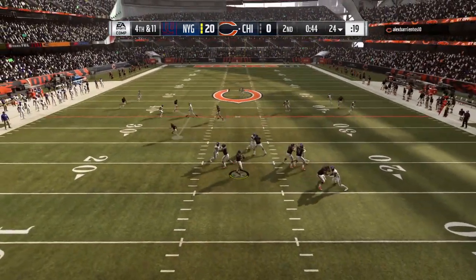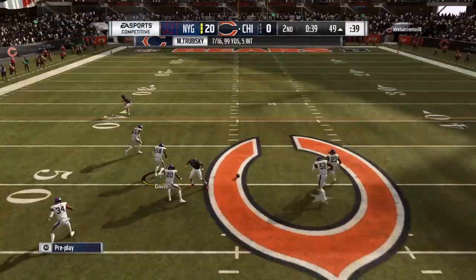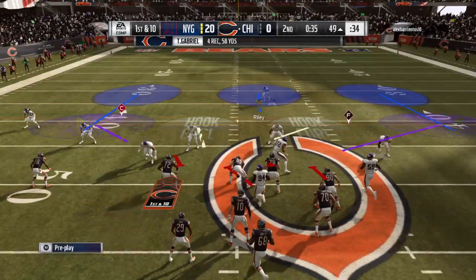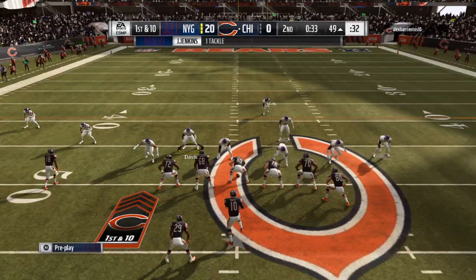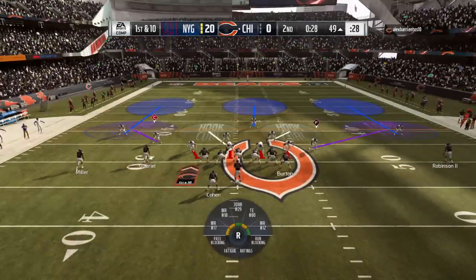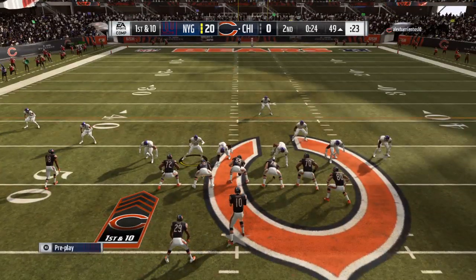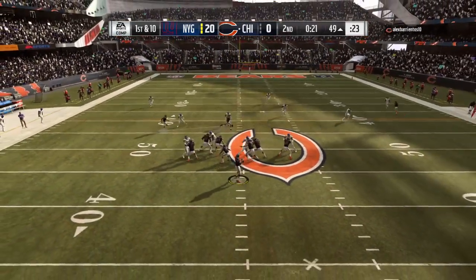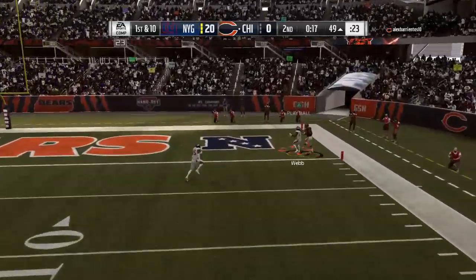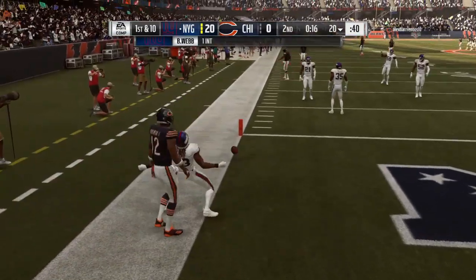They'll indeed go for it with Trubisky. Finding Gabriel, complete. And he'll be taken down, but not before they work it across midfield. 27 yards, a big play there on 4th. Now Trubisky on 1st down. Gonna let one fly for Robinson. And this is going to be intercepted. Able to get there and pick it.